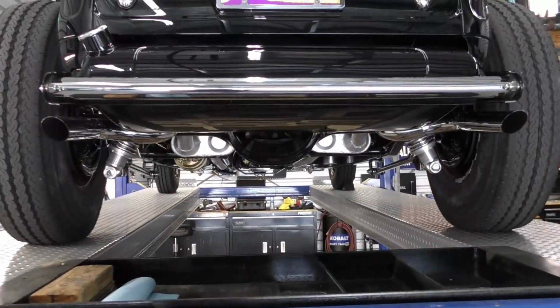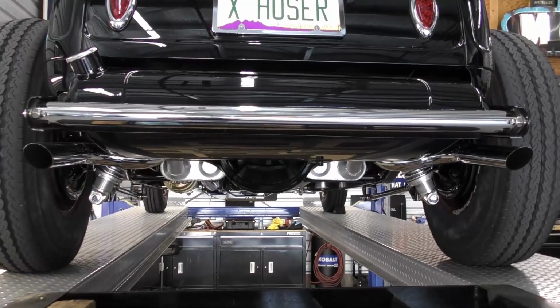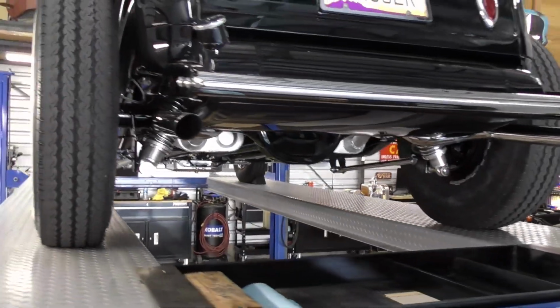Kind of give you a view of the way the exhaust is ran. Really nice, nothing hanging down.